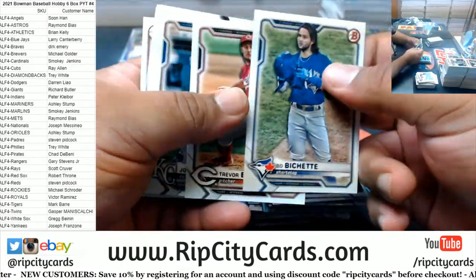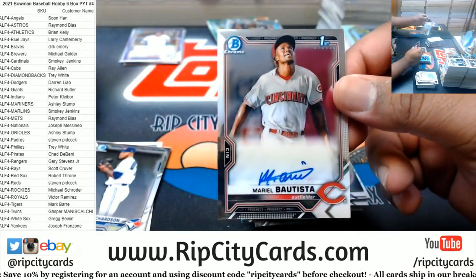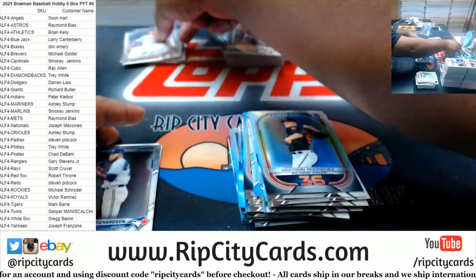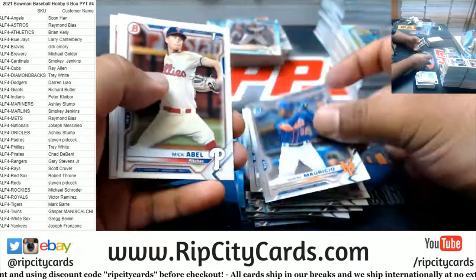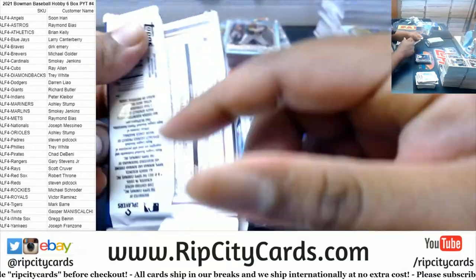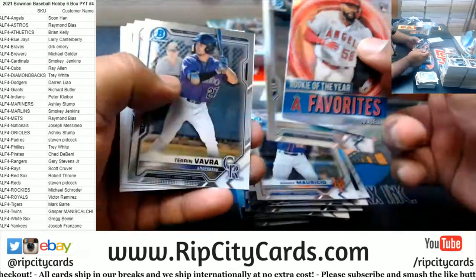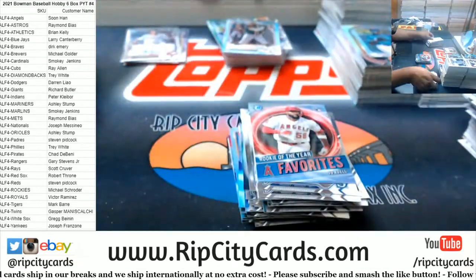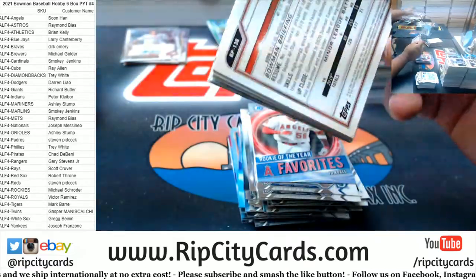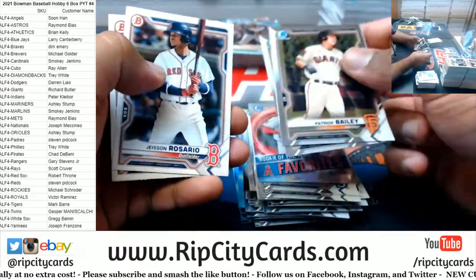Come on, Bowman Hobby. Well, there's the auto for the Reds, Mariel Bautista. First Bowman for the Reds. That's the first auto not numbered that we've hit so far in this break. Got one box left. Maybe we get an extra autograph in this box too. Let's see. It happened earlier in the Bowman Hobby number 3 break. First two boxes from that case had 4 autographs total.